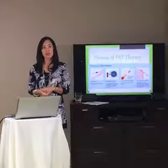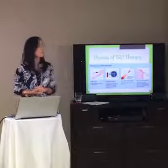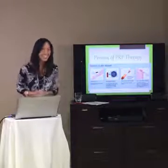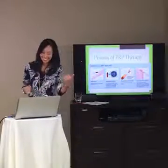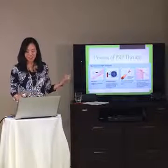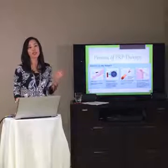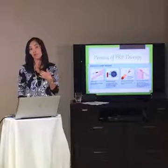How far apart are the treatments? For the joints? No, for the face. For the joints, you just do about 2 weeks apart. For the face, we usually microneedle it in. That's like my favorite thing to do.